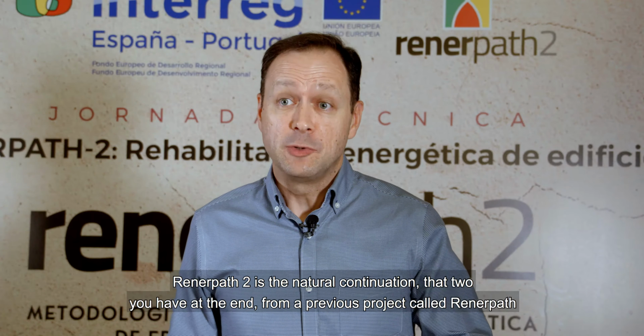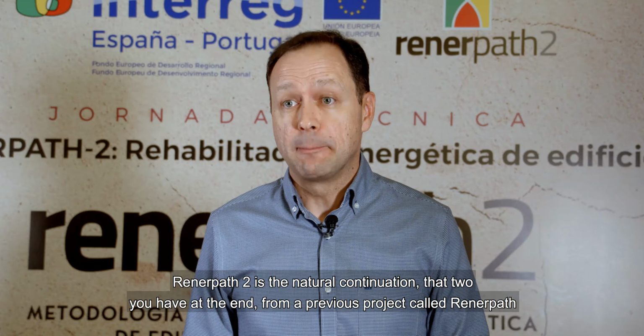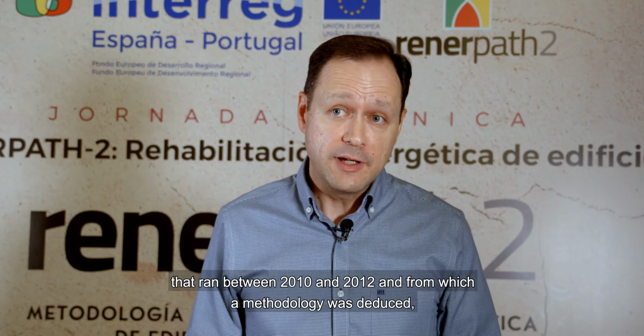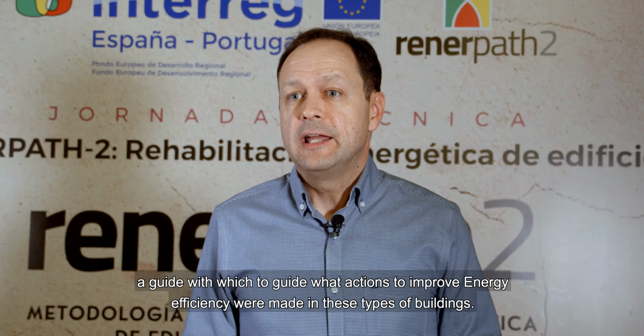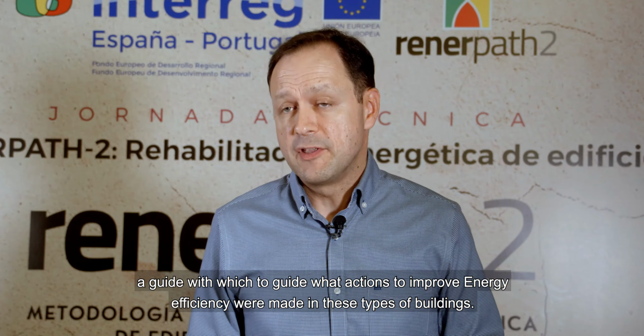Renopath 2 is the natural continuation of a previous project called Renopath, Energy Rehabilitation of Buildings of Heritage Interest, that ran between 2010 and 2012, and from which a methodology was deduced, a guide to direct what actions to improve energy efficiency were made in these types of buildings.